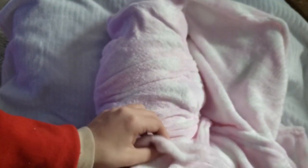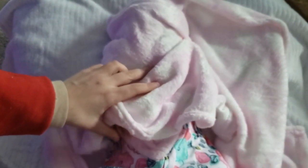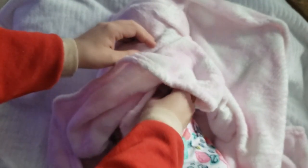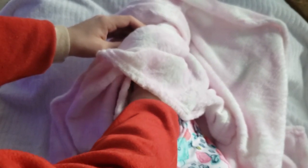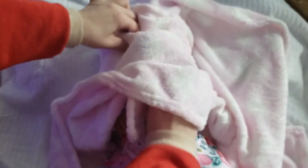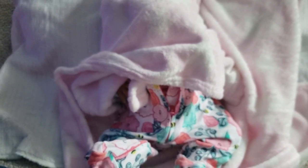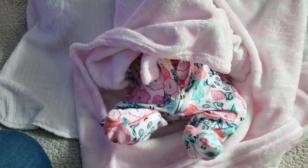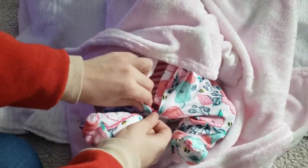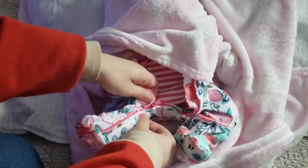Okay, so we're gonna do the feet first. Here, let me reach up and find the zipper. Ooh, sorry guys. I hit it with my elbow. Sorry. There we go. Take number two. And I love this sleeper. This was in her photos.